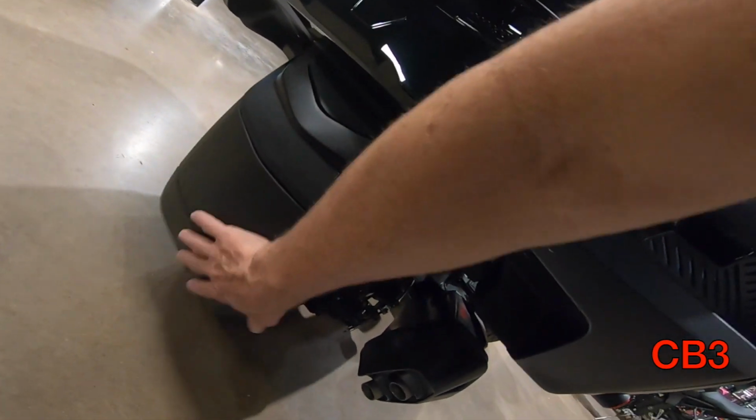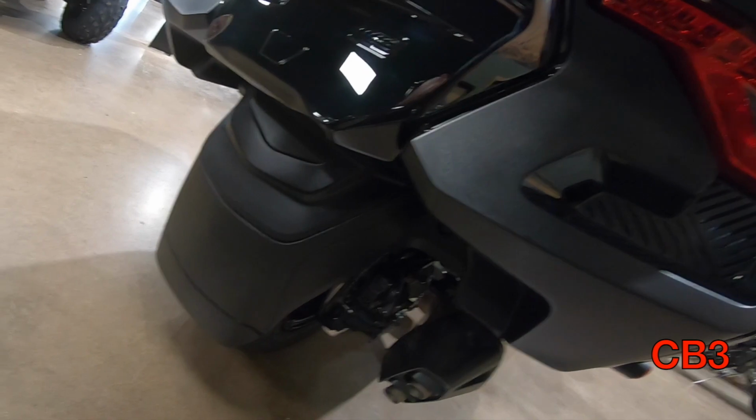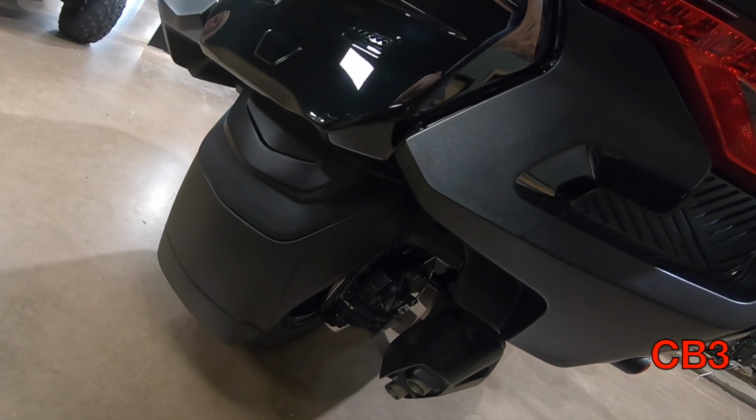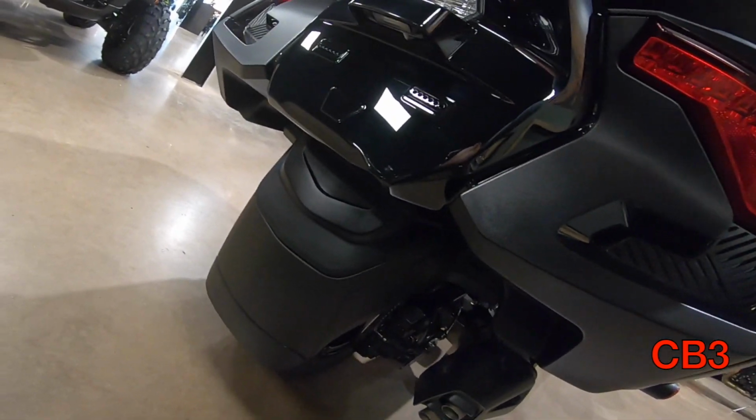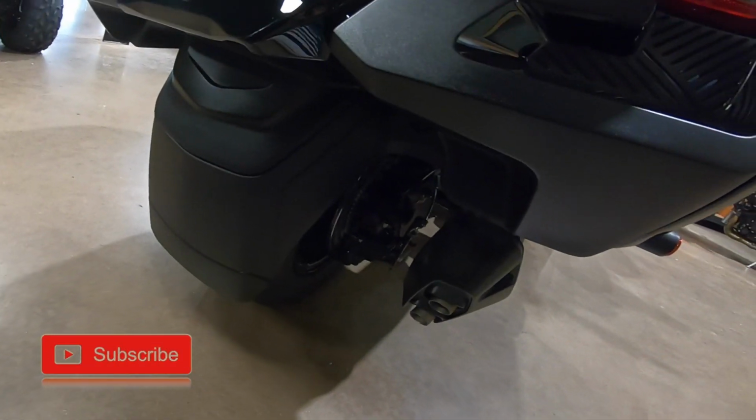I do like this. I don't know if anyone else has experienced when you're driving on semi-wet pavement that you're slinging mess all over the back of your rear bag. The fender goes a little further down, so that's going to keep all of that from happening.